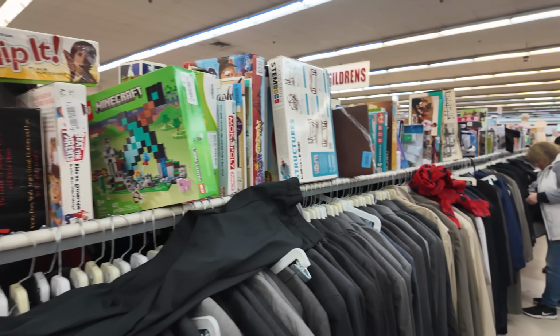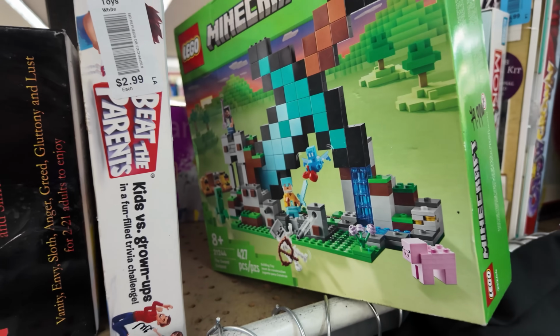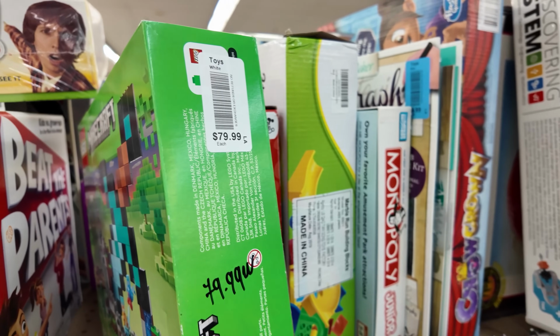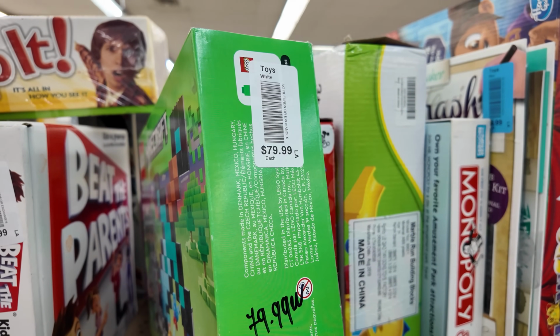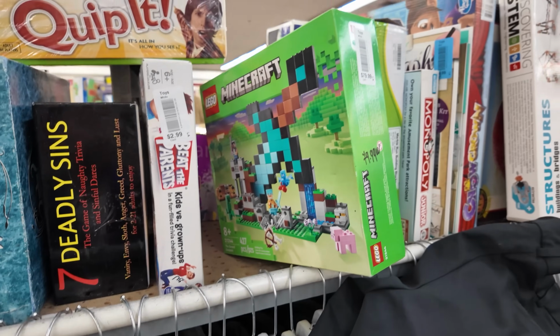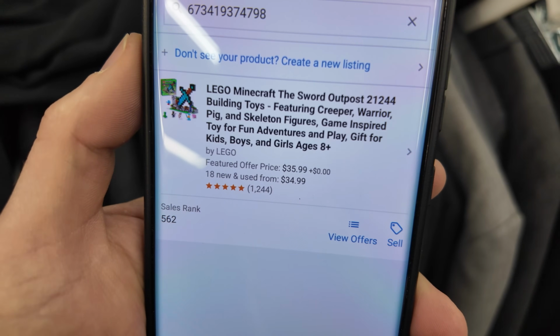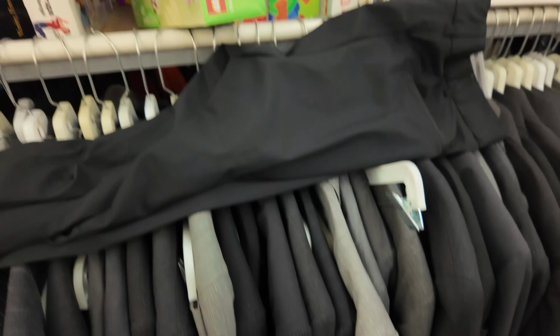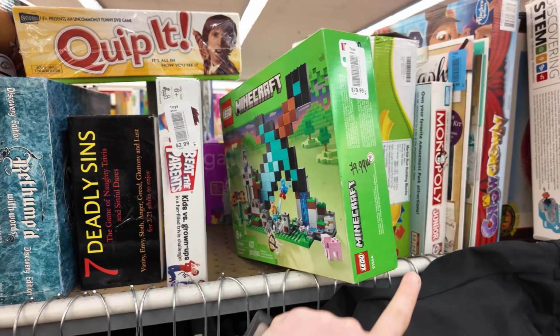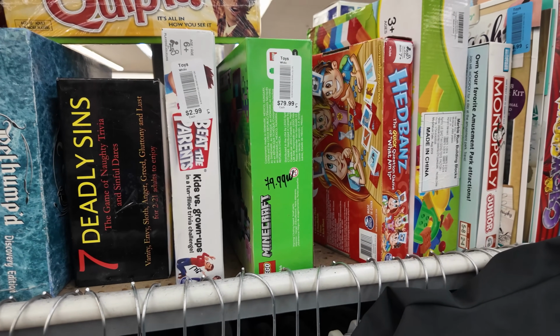I'm coming down the toy aisle, and I saw this, a nice Lego set. Lego Minecraft. I'm like, okay, cool, $5-10, maybe $80. And they wrote on it in Sharpie, but I was like, maybe it's a discontinued one that sells for a couple hundred. I scanned it in, and it's $35.99. What? Why is it $80? I have no idea. But it'll sit here. Hopefully nobody ends up buying that thinking they're getting a good deal.